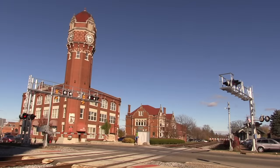In downtown Chelsea, we set up our camera to record the train accelerating out of town. The train is bound for Jackson, where it will switch out cars and assemble train B-33 later that evening.